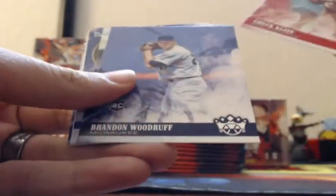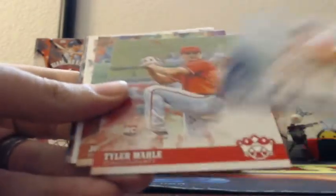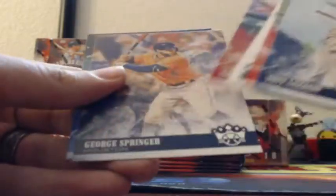There's some Brandon Woodruff rookie card, Amed Rosario rookie card, Chipper, Mookie Betts, Josh Donaldson. Ah, there it is. We broke it. Shohei Ohtani number one. Now they'll probably start flooding in. Robles rookie card. Oh, we got a hit.